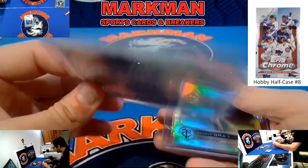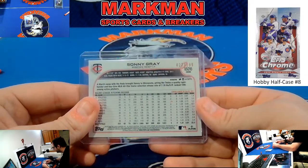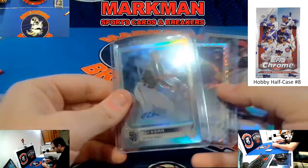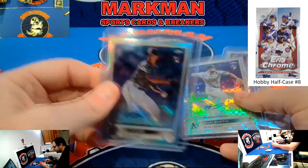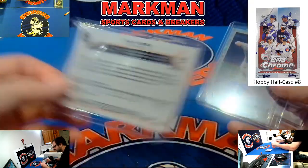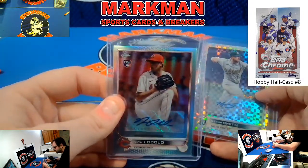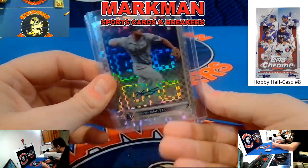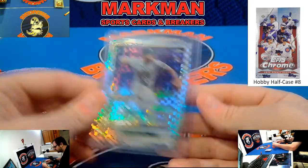Numbered to 250. This is an Aqua. Arizona Diamondbacks. Sonny Gray, Twins. Base refractor to 299. And now for our autographs. Ray Kerr, San Diego Padres. Again, base refractors are not numbered, as you can see. Nick Lodolo, Reds. Base refractor. And Kevin Smith, X-Fractor, to 125, Oakland Athletics.